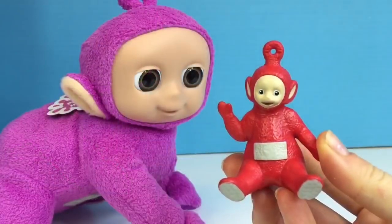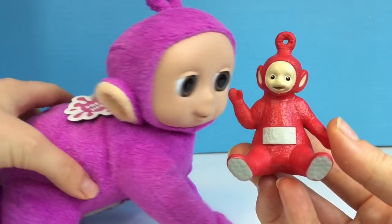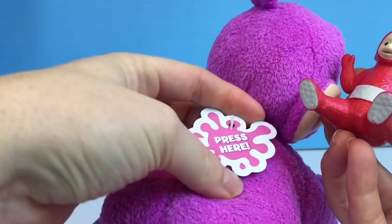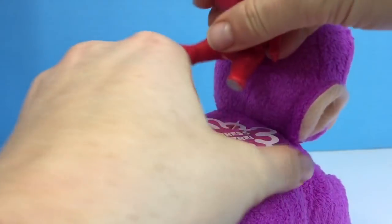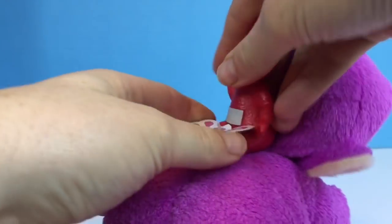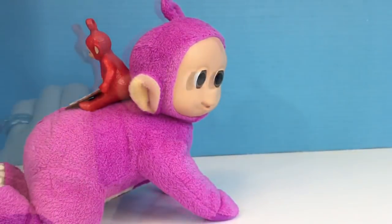Okay, Po, you get to have a ride on Ping. And we've kept the tag on so that we can attach the Teletubby. It says, press here. We'll slip Po underneath. And hang on, Po.